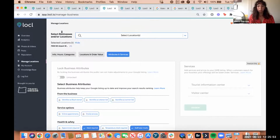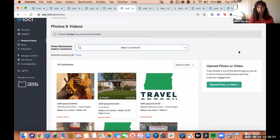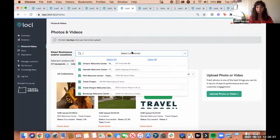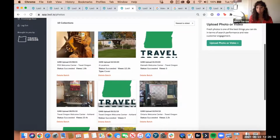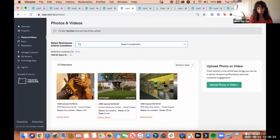So let me get to the right screen here. Here inside of this photos and video section, you'll see a whole panel of previously uploaded images. So right now we have all of the locations selected that Travel Oregon manages. So a few welcome centers, like I mentioned, we have the PDX Welcome Center here. So you can see basically a record of everything that you've done thus far. You can also toggle between to see which ones have had updates individually. And so for instance, the PDX Welcome Center here, you can see those photos specifically uploaded to that location.